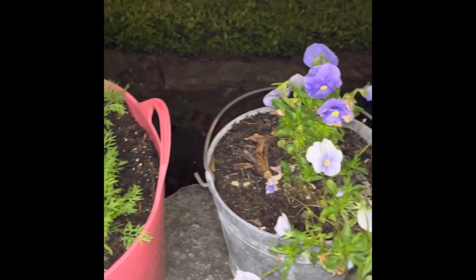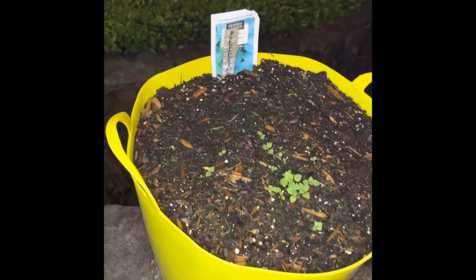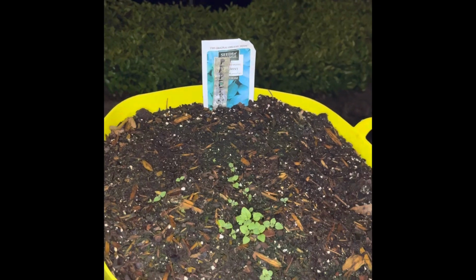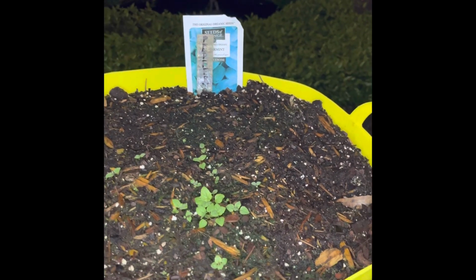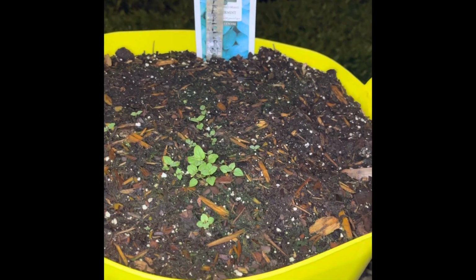Yeah, we're gonna keep it moving, y'all. Next up, we had a peppermint. It's coming along pretty good. Yeah, the peppermint looks pretty good.